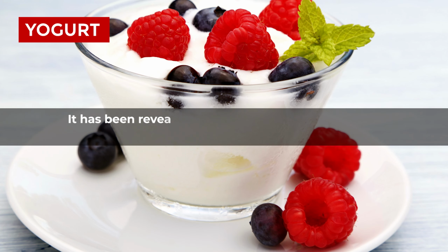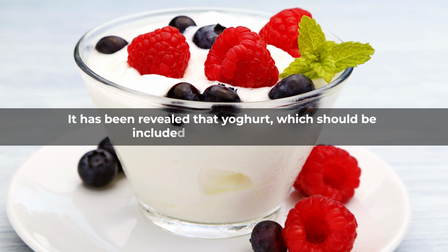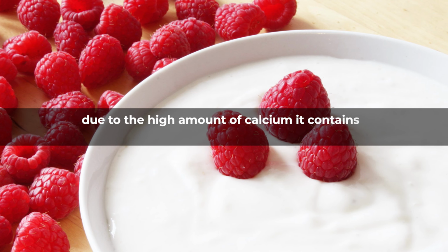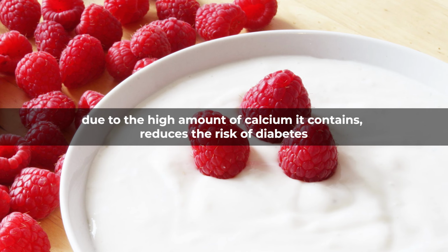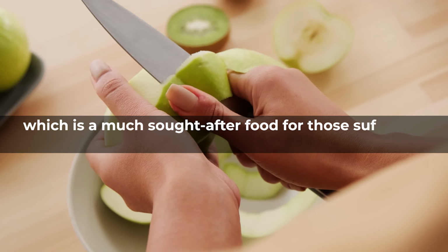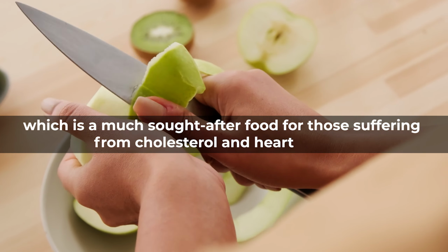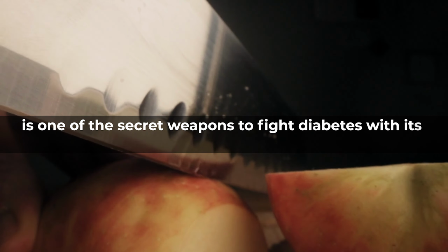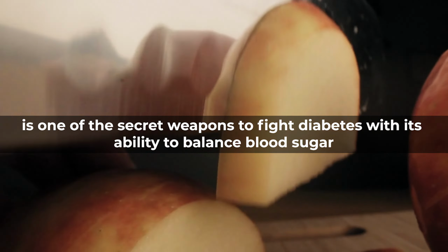Yogurt. It has been revealed that yogurt, which should be included in daily eating habits due to the high amount of calcium it contains, reduces the risk of diabetes. Apple, which is a much sought-after food for those suffering from cholesterol and heart disease, is one of the secret weapons to fight diabetes with its ability to balance blood sugar.